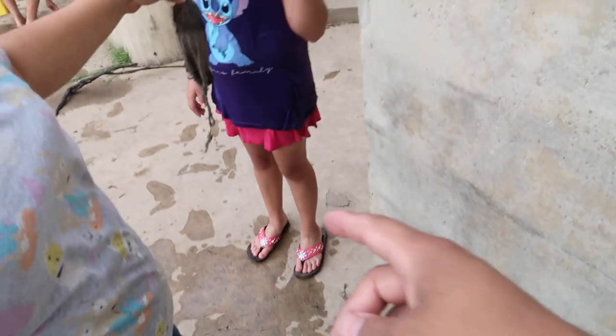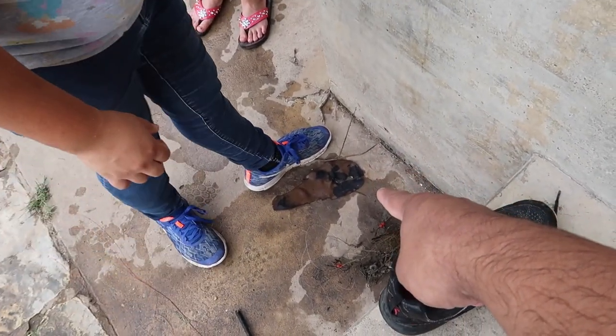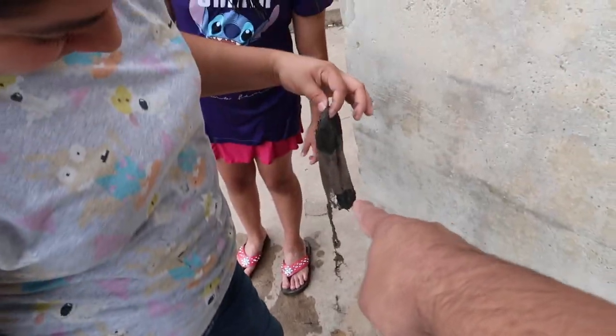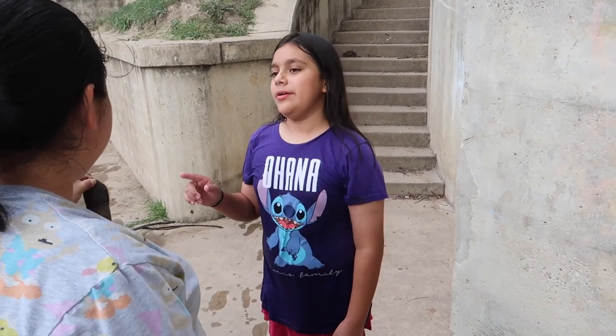Well, maybe we found the little kid sock with the little kid bottom half of the shoe. No, it looks like it might fit me in this shoe. Or a grown-up shoe, little kid sock, and a little kid's earring over there. Yeah, the poop emoji earring. That's it for this adventure, guys. We'll see y'all soon.